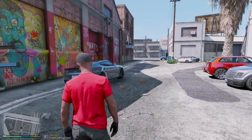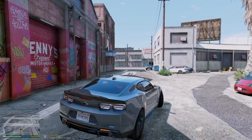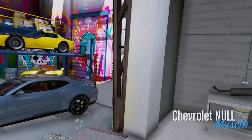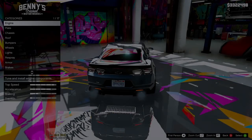Alright, let's check out this Camaro now. I may have to get me one of these. Alright, let's take this in the shop. Nice wheels. Alright, let's see what we can do to this.